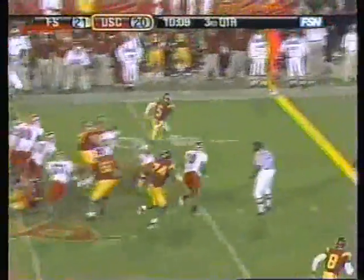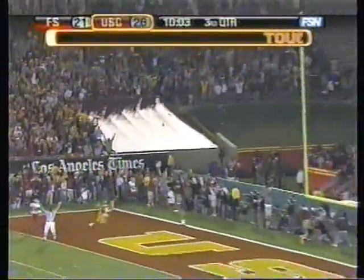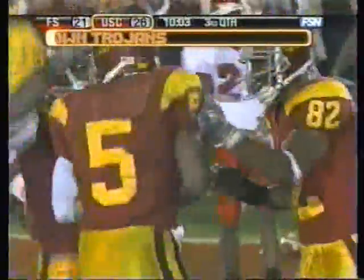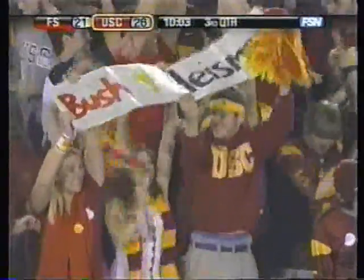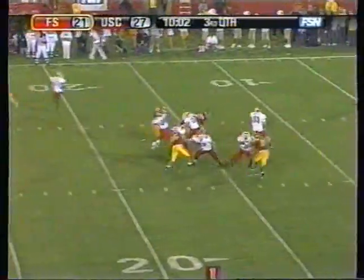Reggie Bush, left side, look out! 30, 20, 10, forget it! Reggie Bush, touchdown! That's momentum for you. Reggie Bush can create a lot of it. He's got to do something spectacular on every single play, you know?